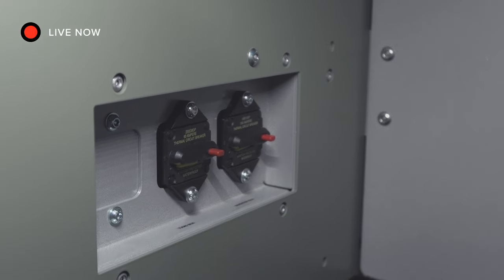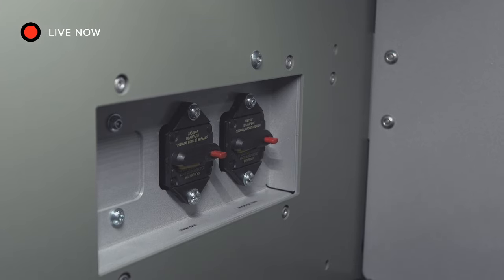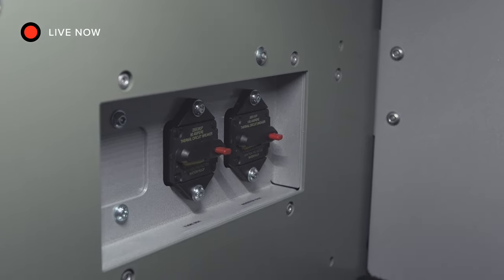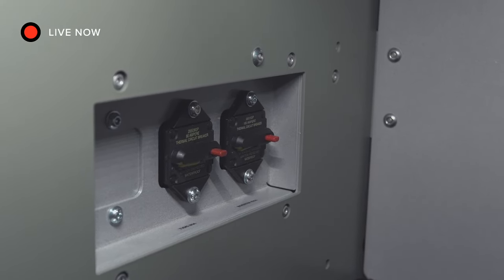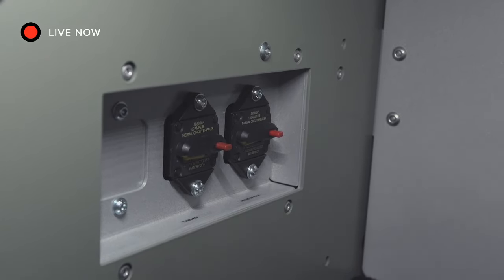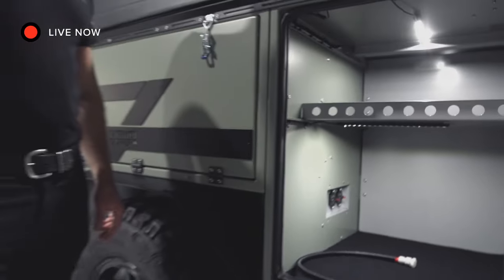We should actually in one of these videos bring a wiring harness in and lay it out and show everybody the service module. But you can see there the accessibility to the two main circuit breakers. They're the only two things that really, if anything goes wrong, that you need access to. Outside of that, it really needs to go to a Patriot service department. They are getting a lot more complex, so we would prefer that owners don't access those service modules.